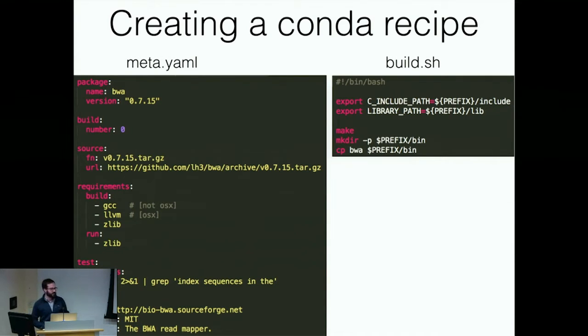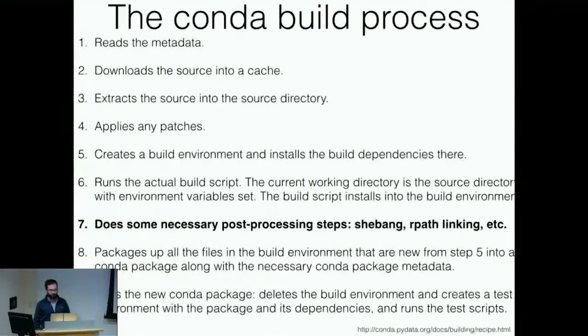And for BioConda, the test commands are really basic. They tend to just make sure that something can execute, only because the test environment that BioConda uses isn't really intended for super long-running unit or integration tests. And those are hopefully covered by the upstream repository for the application. And then if the test passes, it makes a tarball and uploads it to anaconda.org.